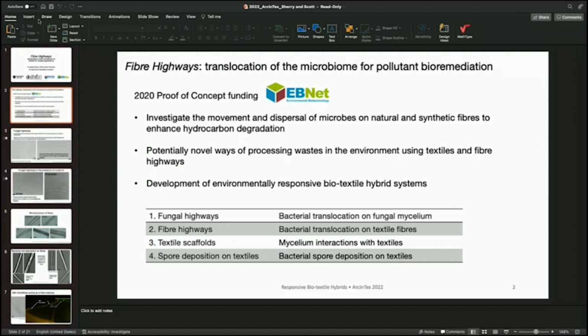These things happen. So we really wanted to try and develop environmentally responsive biotextile hybrid systems, which Jane has just given an overview of. So the flow of the talk today, I'm going to talk about fungal highways. So what are they? It's basically bacterial translocation along fungal mycelium. And that was really where the ideas for fibre highways came from, this previous research, which I'll show in a second. I'll talk about fibre highways, the follow-on from fungal highways, so bacterial translocation along textile fibres. And then the use of textiles as scaffolds, so mycelium interactions with textiles. And finally, the fibre highways research has led on to further funding, so we've been looking recently at spore deposition on textiles as well.